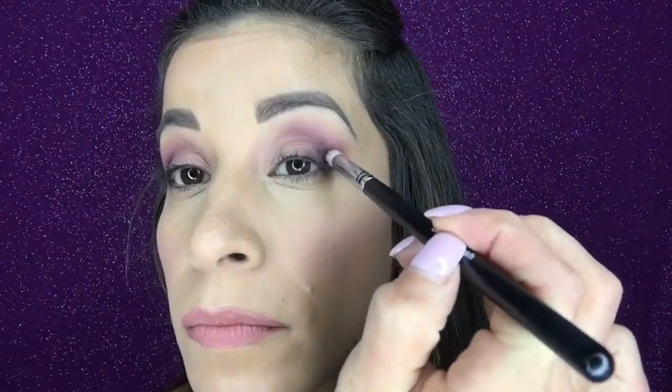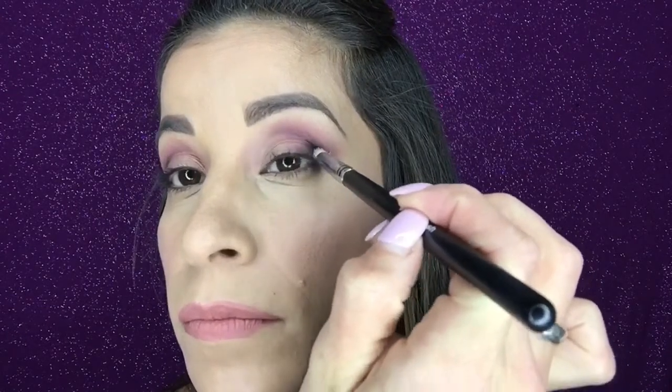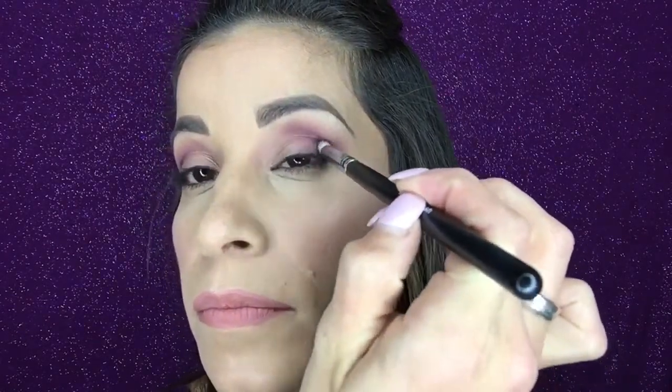Then I'm taking Younique's Crease Shadow Brush. This brush is like the perfect size pencil brush. It's amazing. And I'm dabbing it in the outer corners. I am not blending this. I am just dabbing a little bit of the black in the outer corners of my eye.